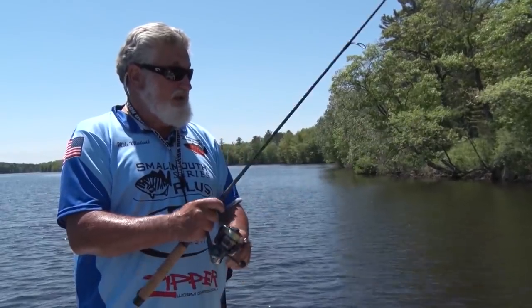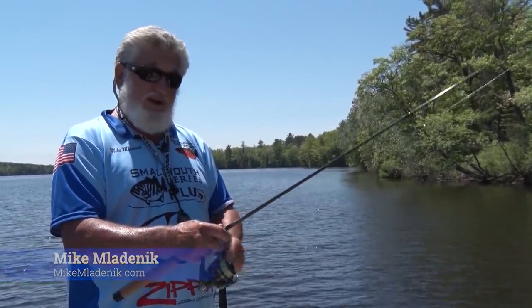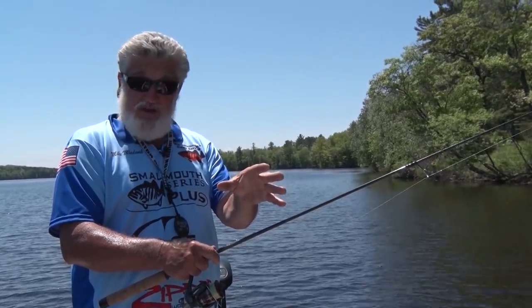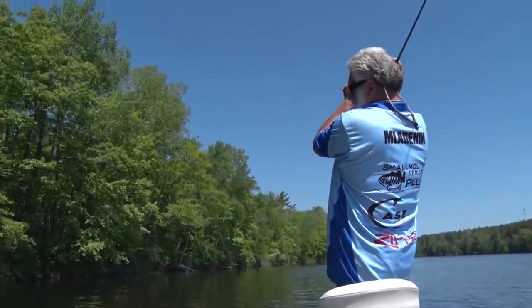Biggest problem most bass fishermen in particular have is they want to do everything fast. That's good when the fish are active and aggressive, but right now we're dealing with the post-spawn. I've been catching a lot of fish, but you gotta learn to fish slow. But then people say, ooh, they're biting real heavy. And that's a mistake that's made by a lot of fishermen.